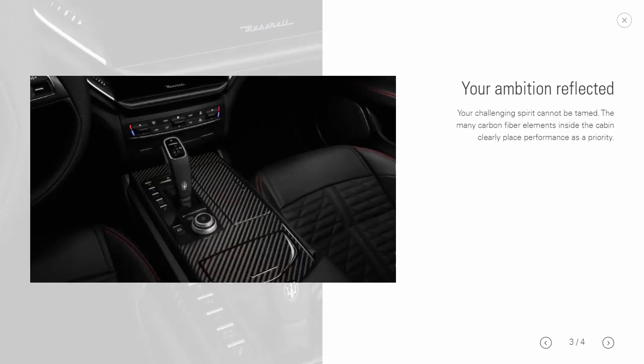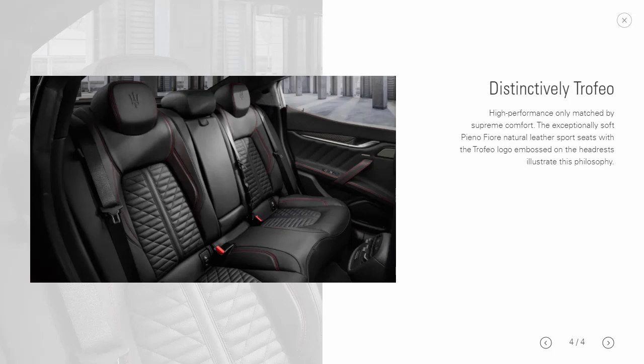Here they're talking about the carbon fiber and that there are many carbon fiber elements inside the cabin. And I love carbon fiber, so I'm all about carbon fiber. I think the leather seats look great. I love the stitching and the design of the seats and the contrast stitching. I think we're definitely going to have to do it in black leather. It looks great. Here they're just talking about the natural leather sports seats that have the Trofeo logo embossed on the headrests and how that illustrates the philosophy or something like that.